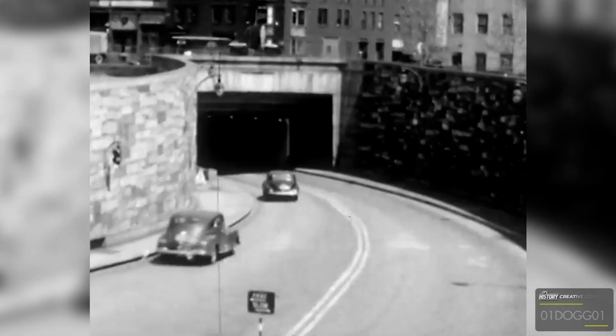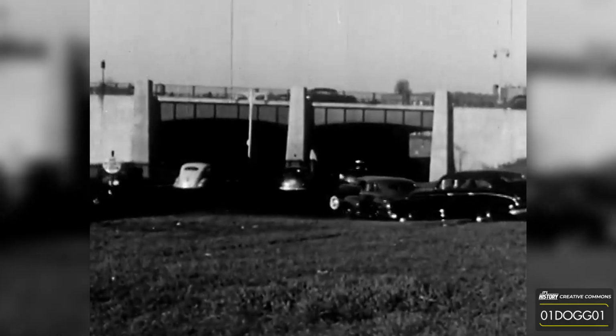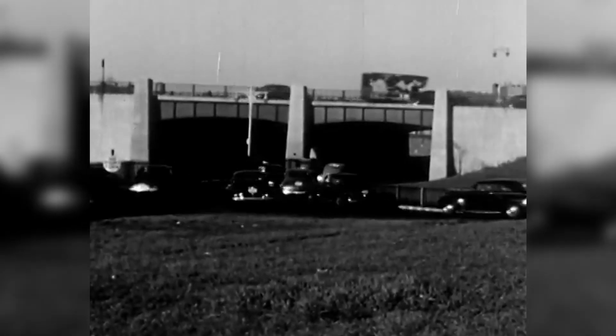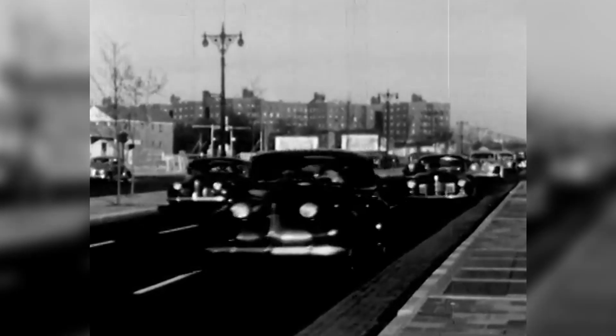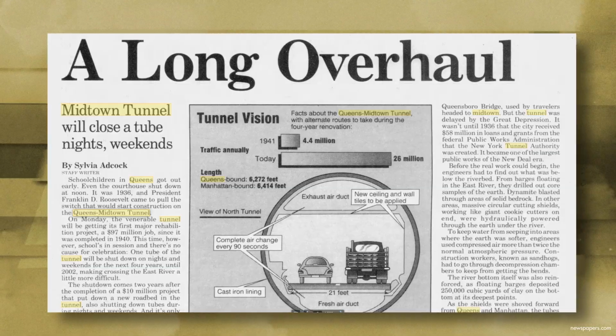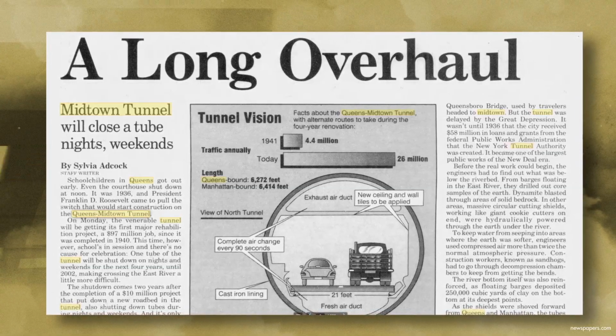To put things politely, the decades were not kind to the tunnel, and the wear and tear or grit of New York City became very evident. So in 1998, MTA Bridges and Tunnels began a 3-year, $132 million rehabilitation of the Queens Midtown Tunnel. During the project's first stage, workers constructed a new roof for the tunnel, which was no simple task.